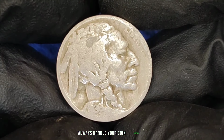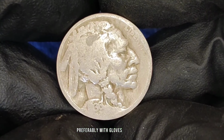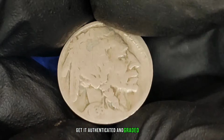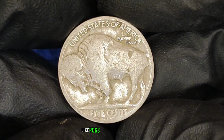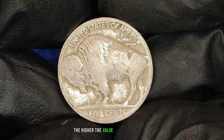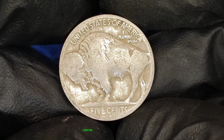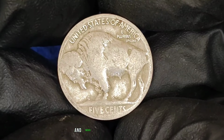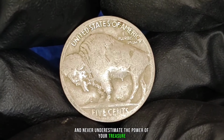Always handle your coin carefully, preferably with gloves. Store it in a professional-grade coin holder. Get it authenticated and graded by a recognized authority like PCGS or NGC. The better the preservation, the higher the value. And in the auction world, condition is everything. Build your knowledge, expand your collection, and never underestimate the power of your treasure.